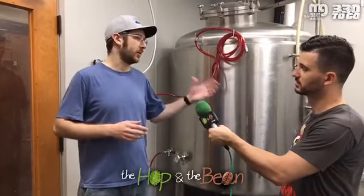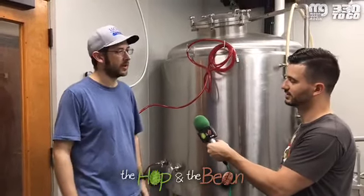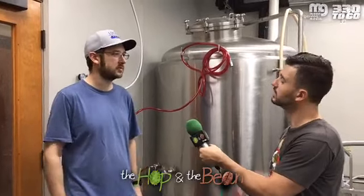Bittering hops are... I mean, you can use lots of hops in many different ways, but generally there's two kinds of hops: bittering hops and aroma hops. Bittering hops are generally for bittering at the beginning of the boil, and aroma hops are generally for flavor and smell that you put in near the end, or you dry hop with aroma hops too.